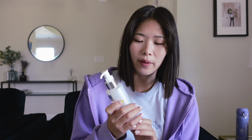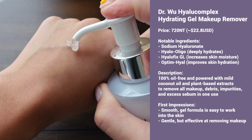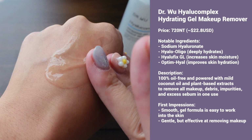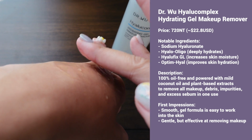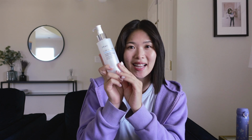The last item that I got from them is the Hyaluronic Complex Hydrating Gel Makeup Remover, and I do not like oil cleansers at all, so I usually tend to opt for balm cleansers. However, I saw that this was a gel formula, so I thought that was really cool, and surprisingly, it's very watery feeling. It's kind of like a water gel. So it doesn't run like oils do, which is kind of why I don't like them in the first place, because I just find them really messy. But because it has that gel texture, it still holds its shape and it won't run down your arms when you're using it. Excited to add this to the stash.